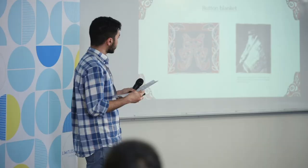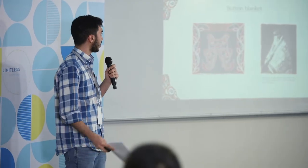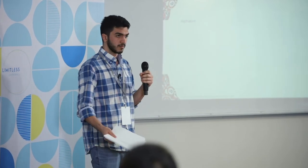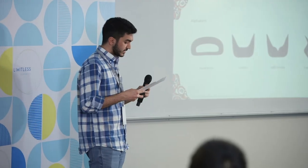The next one is about button blankets. The lesson will start by discussing the significance of button blankets in Aboriginal culture. There are three different design elements, which it's better to call alphabets, for creating this special and beautiful design together, such as the ovoid form, U form, split U form, and also S form.